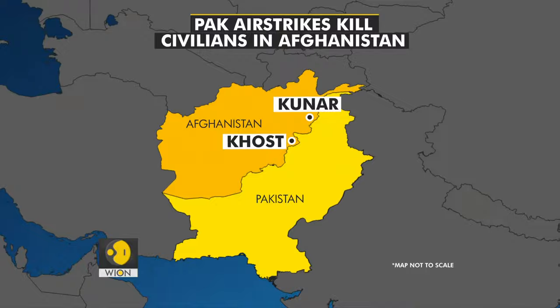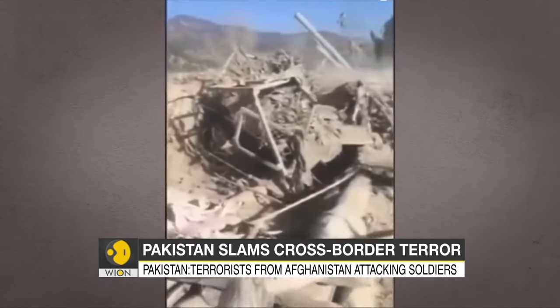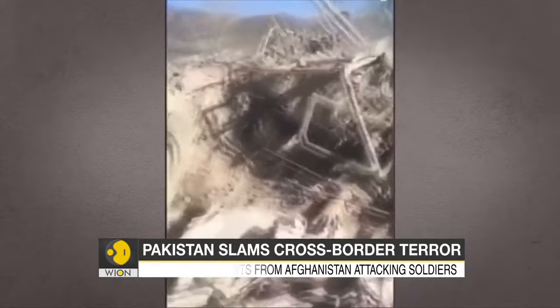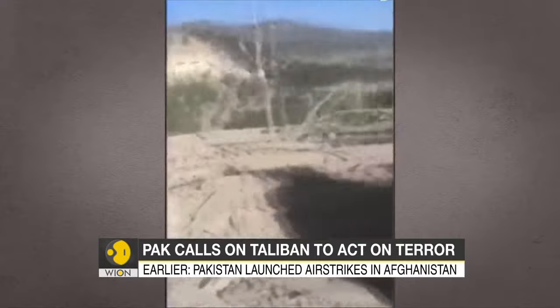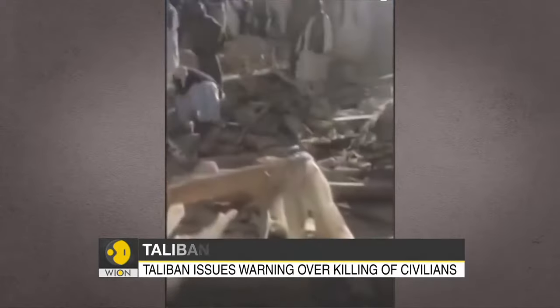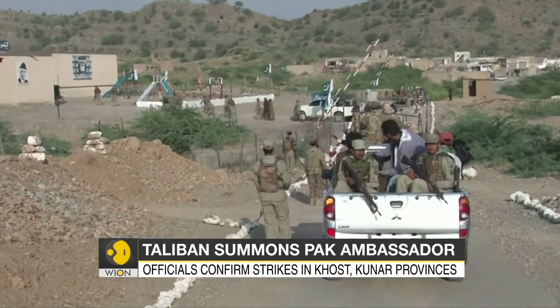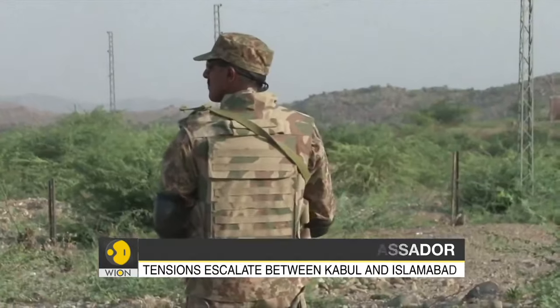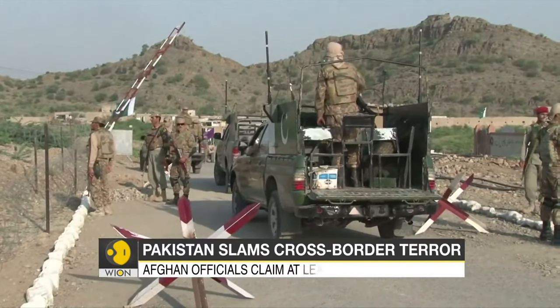Officials of the Khost Province say that the Pakistani aircraft bombed the Pesa Mila and Mir Safar areas of the province on Friday night. The attack came just hours after at least seven Pakistani soldiers were killed in an ambush near the Afghan border in Pakistan's North Waziristan region. The region, which falls in Khyber Pakhtunkhwa, has been a former stronghold of the terror group Pakistani Taliban, or the TTP.